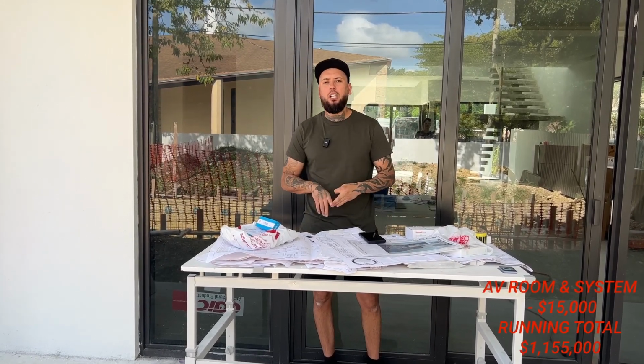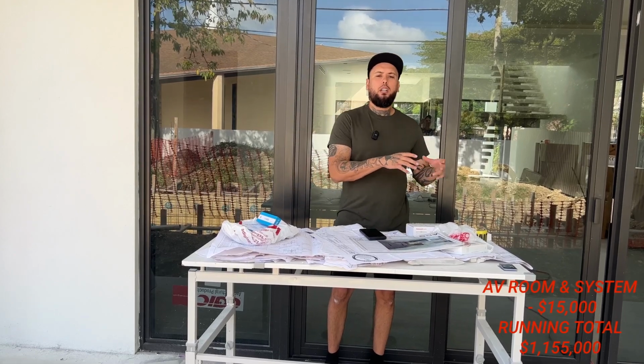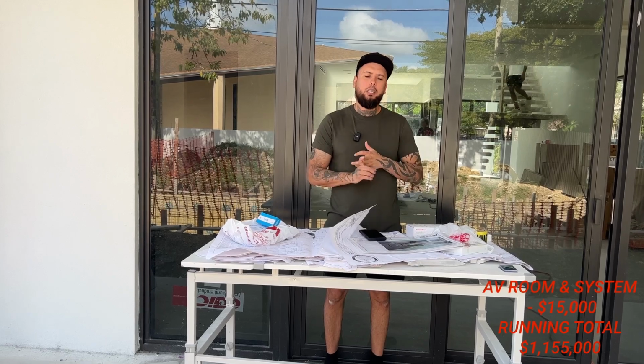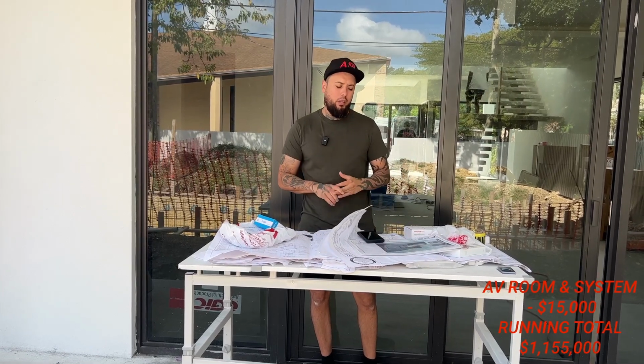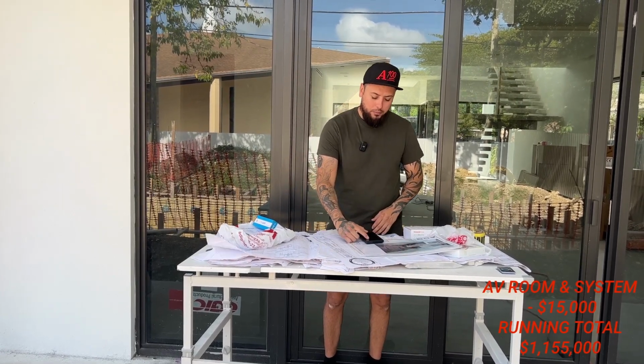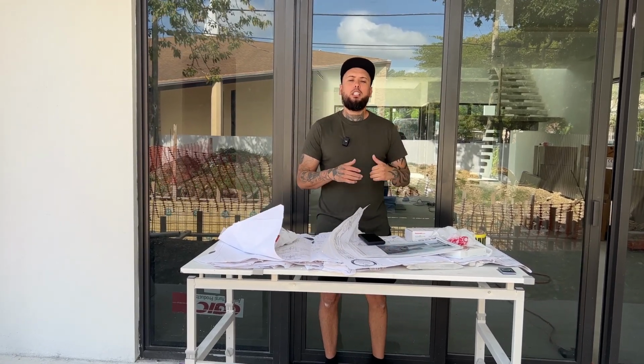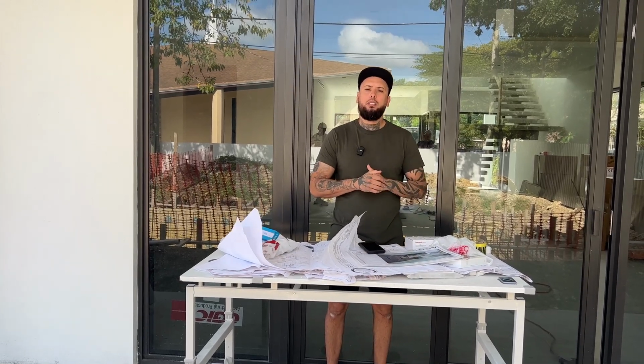Then we have the audio and visual. So we put the alarm system, the camera system, and the sound system. For that, the owner spent about $15,000. That's including the actual materials, the subwoofers, the speakers, the cameras, all that, and the wiring. So that was $15,000. Then we have the roof. The roof system is a TPO roof system, which is one of the best systems we have, and he spent $36,000 to do that roof system.